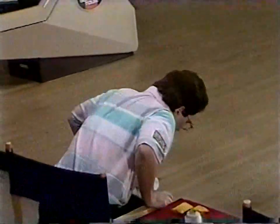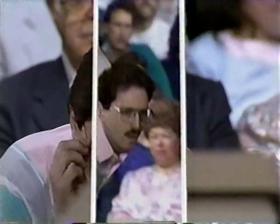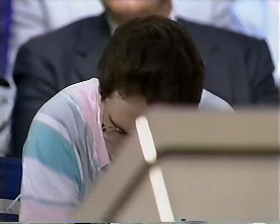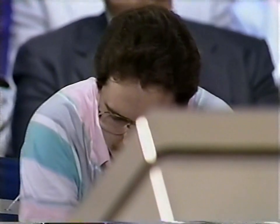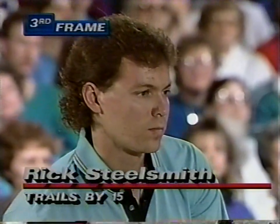Aulby's doing one thing that every great match game player has to do, and that's not lose his good lane. Often you'll see a player, when he's struggling on one lane, lose the other lane. Aulby has struck or been around the pocket every time on the left-hand lane, and that is the key to staying tough in a match, because as soon as he gets the right-hand lane, it's 3 strikes in a row every time. Now, Steelsmith trails by 15, third frame.